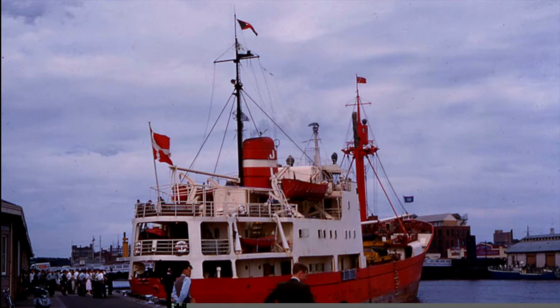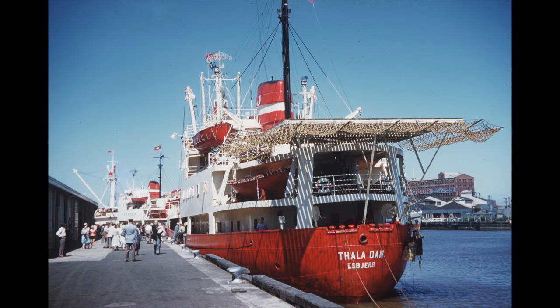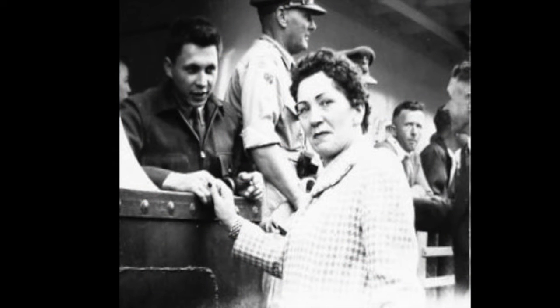At that time, the Australian government hired Danish icebreakers, the Thala Dan and the Kista Dan, to take the expeditions down to Antarctica, saying farewell to my mother.